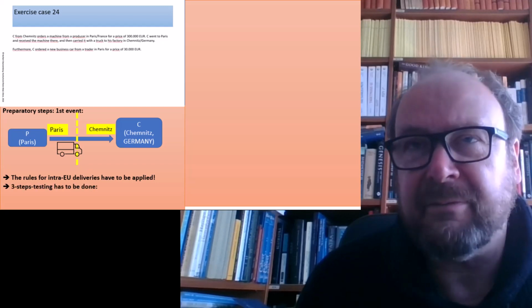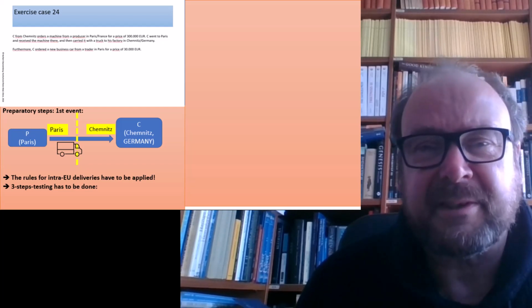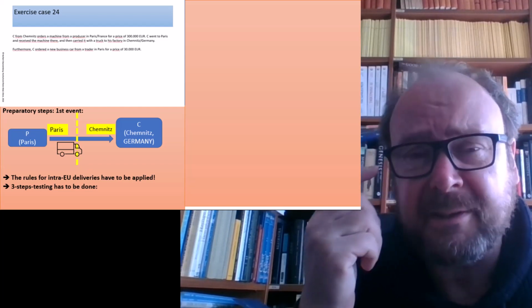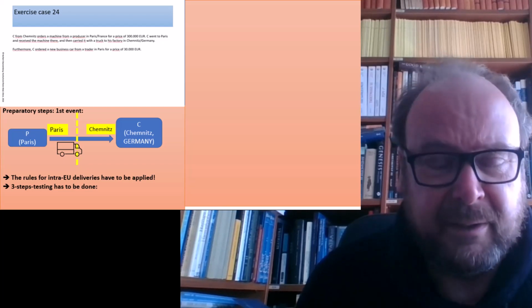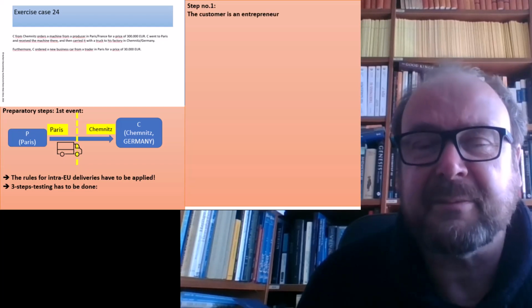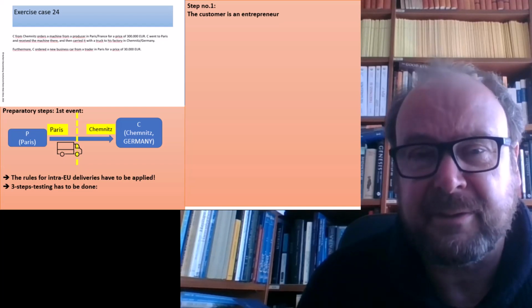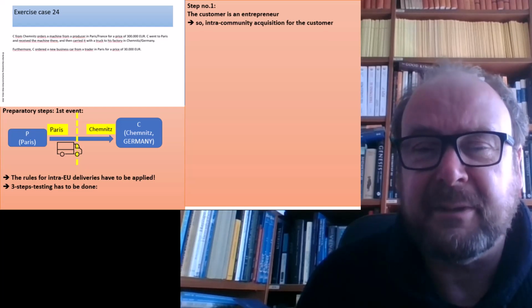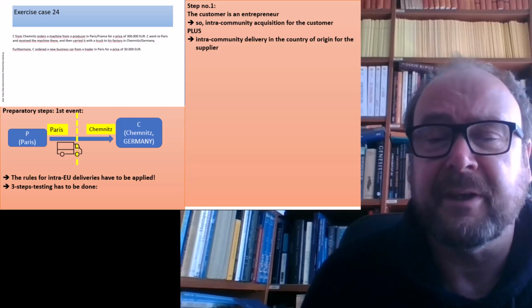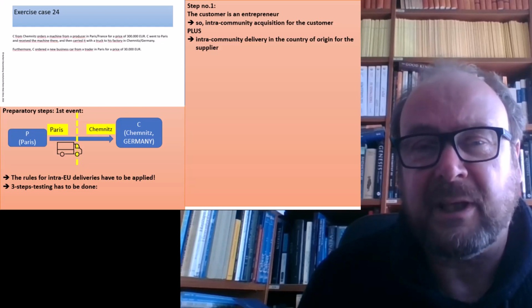So let's review them. That was a three-step testing scheme. First, if the customer is an entrepreneur, the customer should pay the tax to the country of destination. If that's not possible, then we have step 2. In that case, the deliverer must pay to the country of destination, and if even that is not realistically possible, then the deliverer has to pay the tax in the country of origin. Now, step number 1, that would be here: the customer is an entrepreneur, and the answer is yes, he is. C from Chemnitz has a factory and buys a machine for his factory. So that's clearly an intra-community acquisition for the customer, and it will be an intra-community delivery in the country of origin for the supplier. So let's find our formal and correct answers.